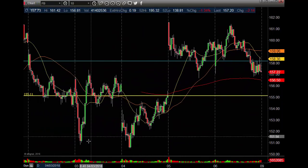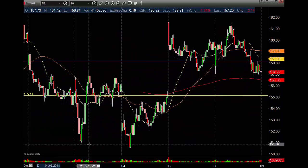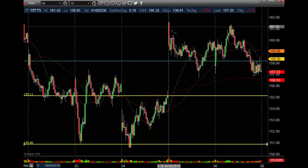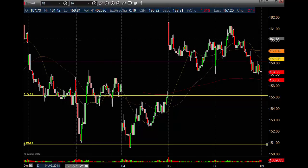I mean, double bottom right here. I'm going to put a line in there for you, too. So double bottom off the low of the day before, hits that, never closes below, right back up, straight up. We take our call position off right here, boom, for some massive gains.